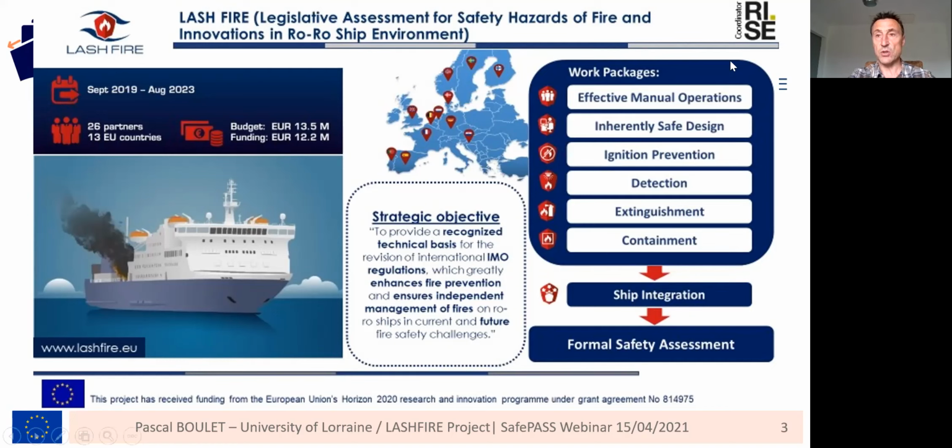You have here an idea of the work packages that are involved, the technical work packages regarding effective manual operations, inherent safe design, ignition prevention, detection, extinguishment, and finally containment. And as I told you before, there is also a work package dedicated to ship integration and a work package dedicated to safety assessment, with in particular a model for a risk analysis that should show that we can improve the safety on board.